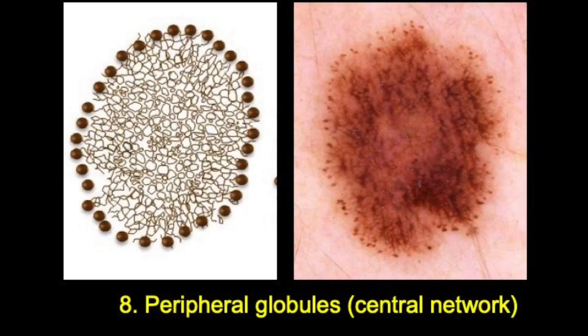Then you have another pattern, and it's important to be aware that this pattern is defined by both criteria: the presence of network in the middle and peripheral globules at the periphery. Okay, so peripheral globules without a network in the middle would be a very different lesion, and we'll get to that later. But this specific pattern where you see network in the center with globules at the periphery is a benign growing nevus.